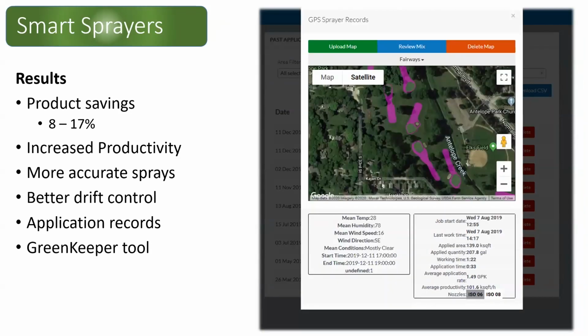And I mentioned Dr. Kreiser at UNL and his Greenkeeper tool. We're happy to report that we've worked with them, and they are now able to store all of these application records in that Greenkeeper app on their servers, so that you have all of the data as far as weather data, your tank mix data, all your growing degree day information obviously is there on that tool. And now you can keep the records for this. So if you get audited by a regulatory agency, all you have to do is hand them this information and they will be definitely impressed. It just makes for a better spray program. So is it worth it?